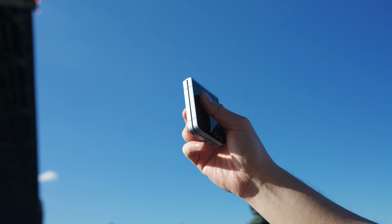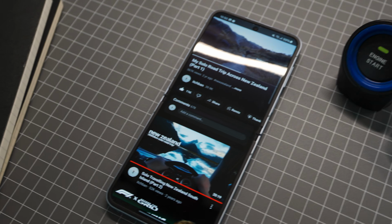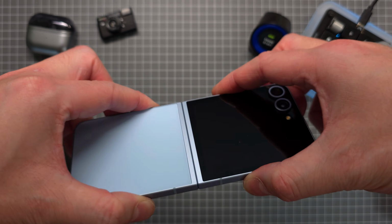Other than that, the build quality is top-notch as expected from Samsung. The squared metal frame is really nice to hold. The fold in the screen, in my opinion, is virtually unnoticeable. The folding hinge mechanism feels solid and sturdy.